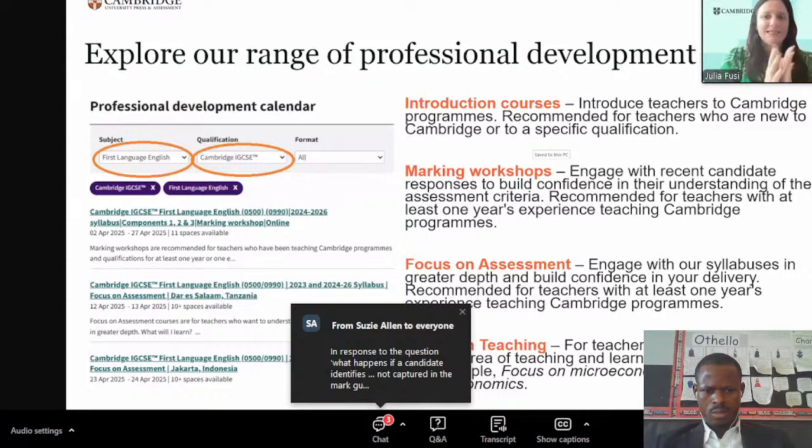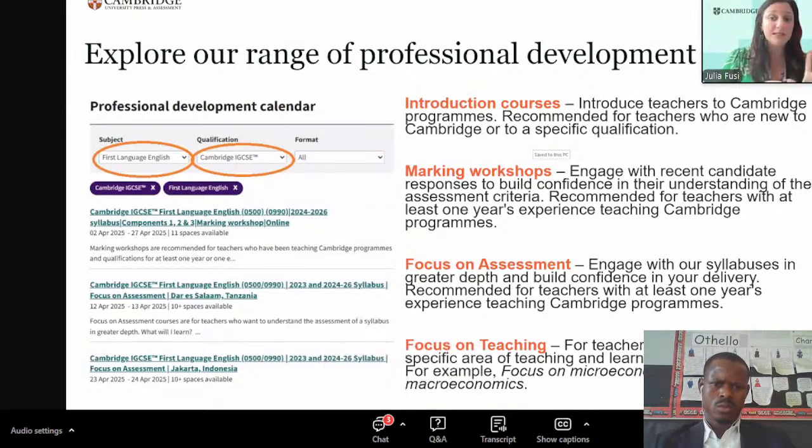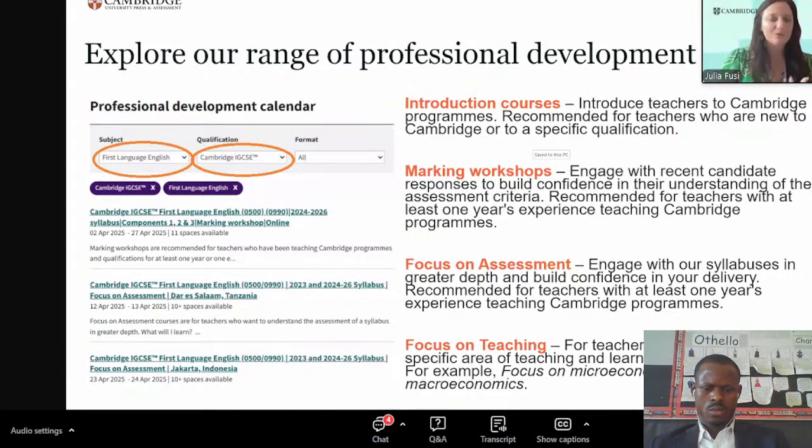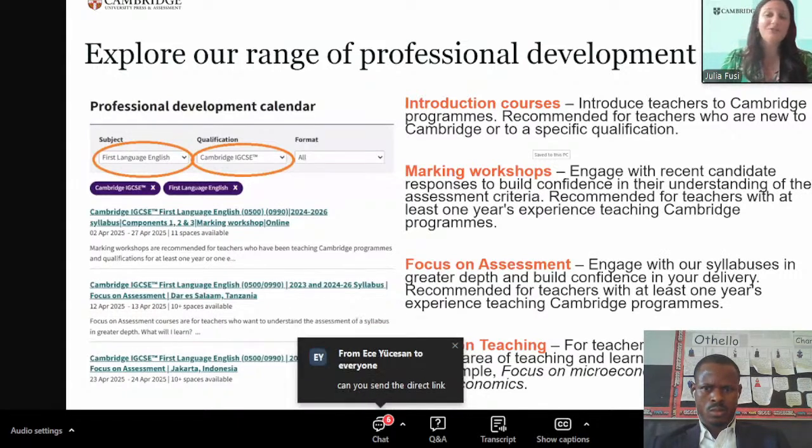On the slide, you can see some examples of the type of courses that we have available. We have introduction courses, which are strongly recommended for teachers who are new to Cambridge or a specific qualification. Marking workshops enable teachers to engage with recent candidate responses to build confidence in their understanding of the assessment criteria. We also have focus on assessment courses for teachers who want to understand the assessment of the syllabus in greater depth, as well as focus on teaching courses, which are for teachers who wish to explore a specific area of teaching and learning within the syllabus.